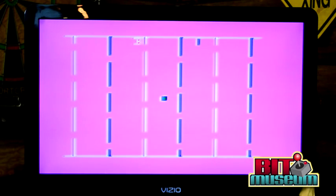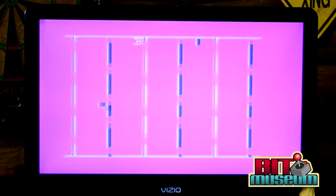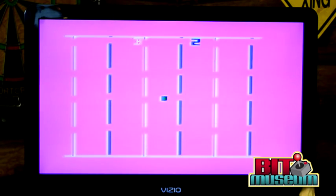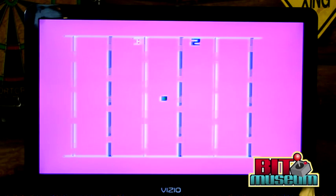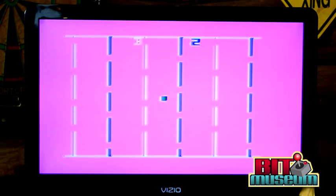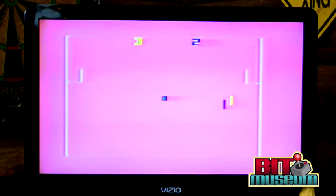That's insane. All right, so this is foosball, which is a really insane game. There's like 1,000 paddles on the screen, and you're basically just controlling the up-down motion of them. And you have to get it through the goal. I've never seen anything like this in any other Pong consoles. This is pretty neat.